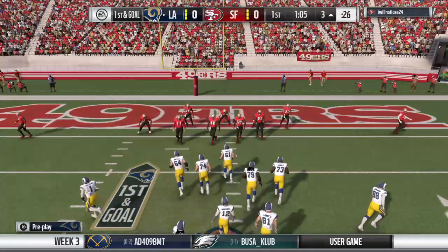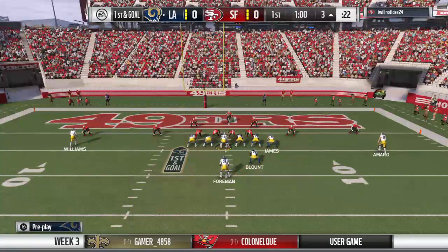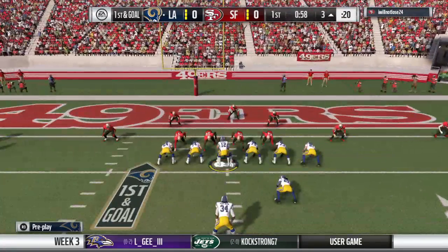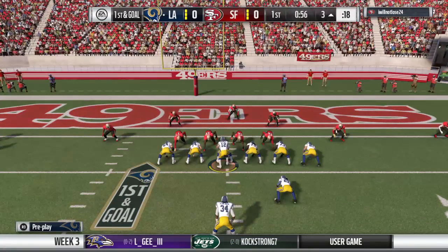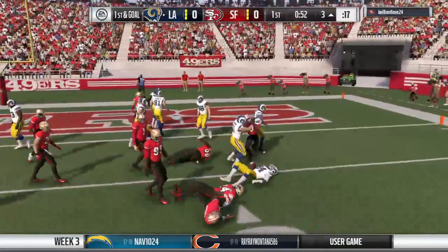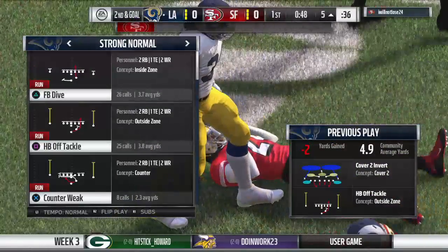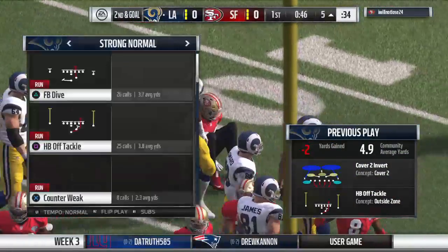And the D-line pinching together must be expecting the run. And they'll go with the ground attack here. And he'll go backwards, losing yardage to the 5. It's a loss of 2 there, bringing up 2nd down.